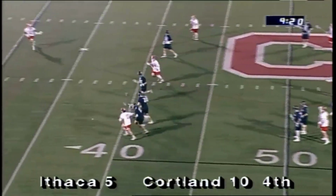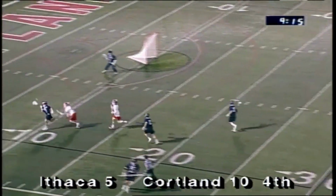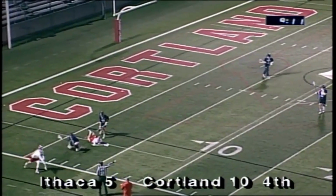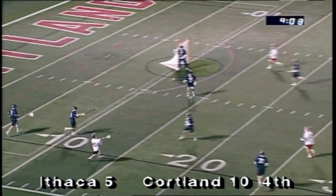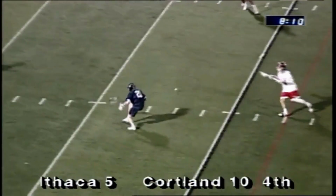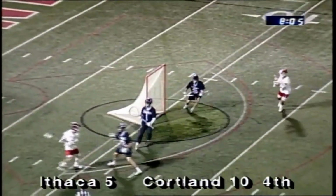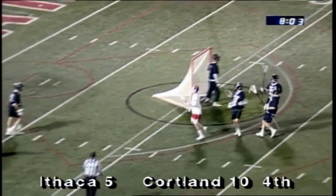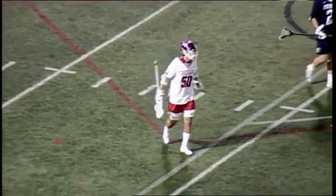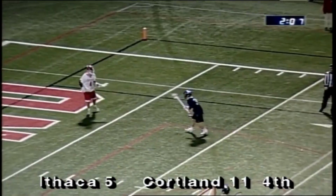Ball loose on the ground. And the goalkeeper, Thorne, for Ithaca, way out of the net, still trying to scoop it up, and he finally gets it. And he gets bumped roughly. And ball loose on the ground. Panarillo scoops it up. Panarillo over the short pass, and a goal! Joey Panarillo with a beautiful assist over his shoulder. Found his open teammate.